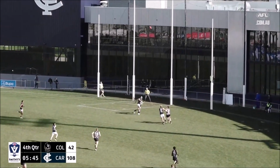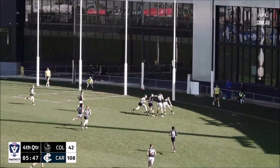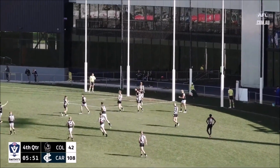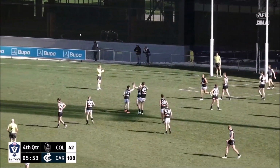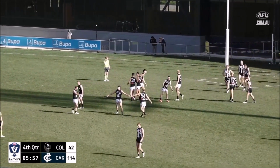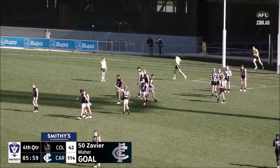The 8-game career at VFL level for the Blues. Inside 50 we go. There's a chance here for Ma, and they instantly get the reply. Carlton neutralising the goal from moments ago. 3 goals now for Ma today.